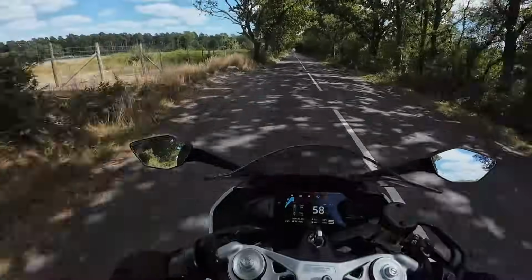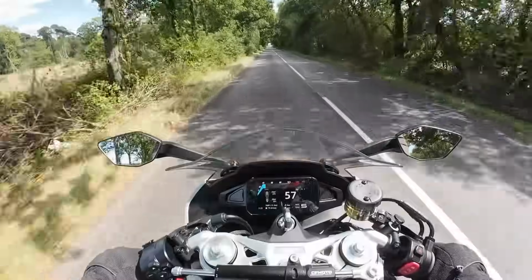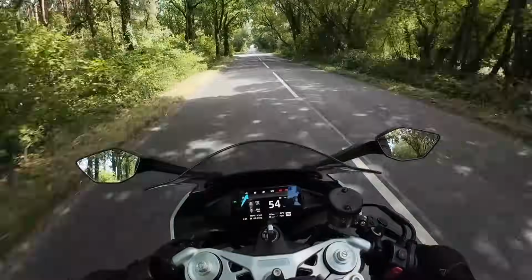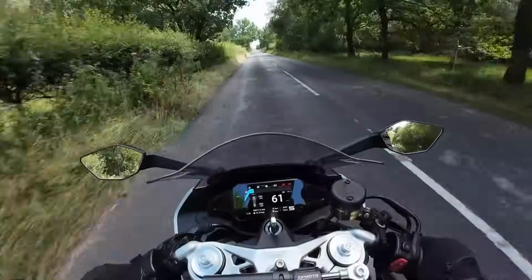But to be honest, I've been on this for about an hour, and I could quite easily do a couple of hours on this, no problem. And I'm 55 years old, so it is pretty comfortable. The seat's very comfortable indeed. These J.Juan brakes are absolutely fantastic. We'll just try them out.